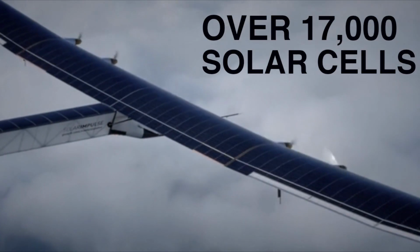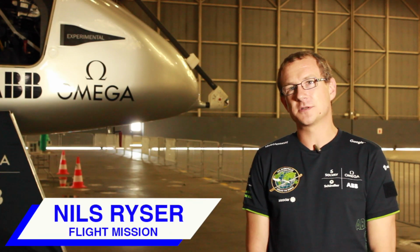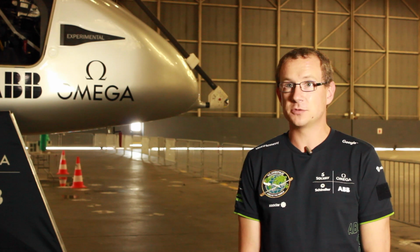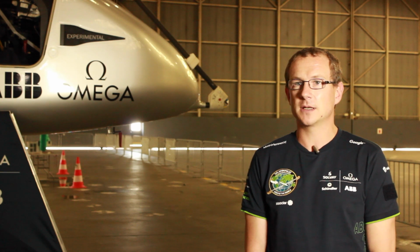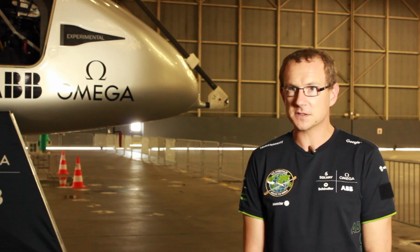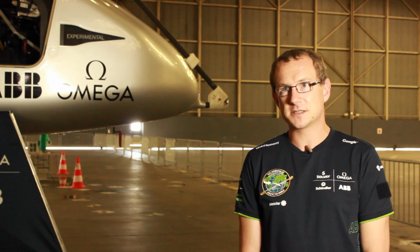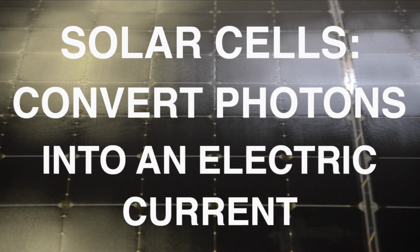But how does it all work? How is it possible that this plane is able to fly both day and night? Well, the magic lies in the solar cells that are lining the plane's wings and stabilizers. The trick was to choose the solar cells properly for Solar Impulse, because if you choose very efficient solar cells, they are much too heavy. And the solar cells we are using on the wing of the aircraft have to have some structural property, because it's actually the upper surface of the wing, and the airflow generates lift, so the solar cells must stand the lift as well.